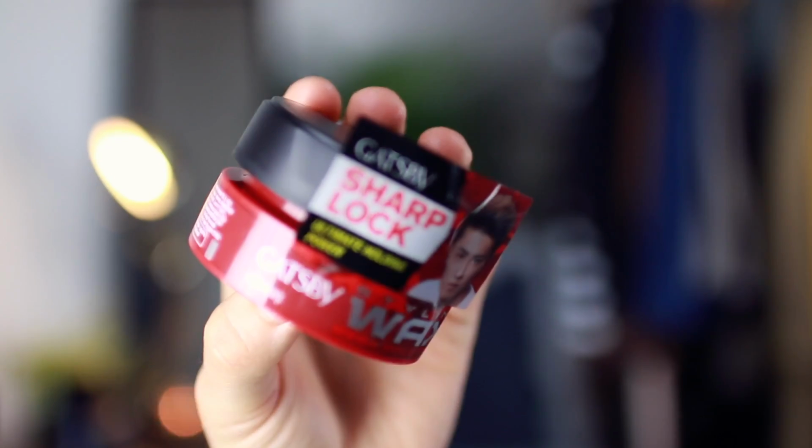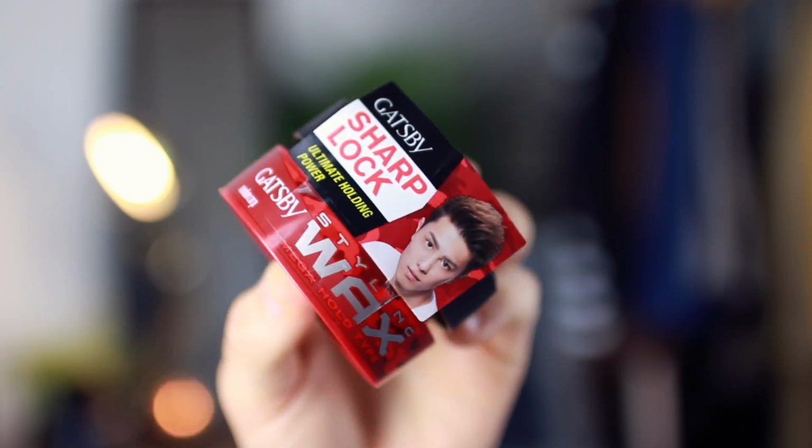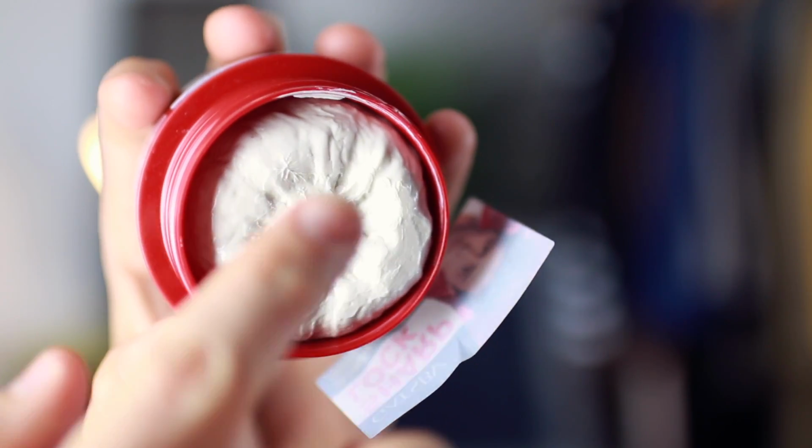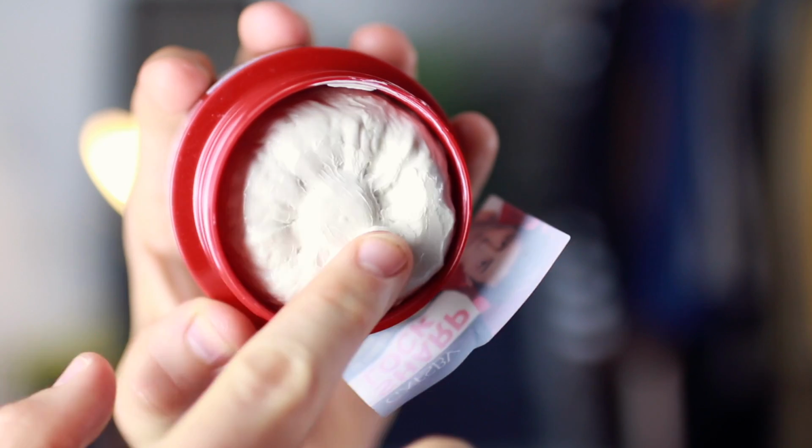Gatsby Styling Clay. Gatsby Sharp Lock Ultimate Holding Power Styling Wax. Mega Hold Type. Wow. That looks weird. Quite a creamy feeling wax. That's really creamy actually. Very heavy on the chemicals. It's got parabens in it too.